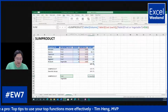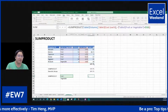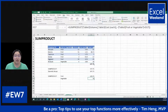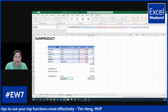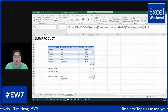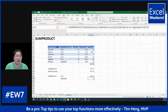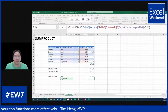A lot of people use minus as well, because minus true is -1, and then minus that brings you back to a 1 again. That's another way that you can kind of split it out and convert it back to ones and zeros. Here's another trick. Commas basically work the same way as our dynamic array times. And so what you could effectively do instead is get rid of the commas and replace these with multiplications. And that's actually going to give you the same result without the ×1 and the minus and so forth.